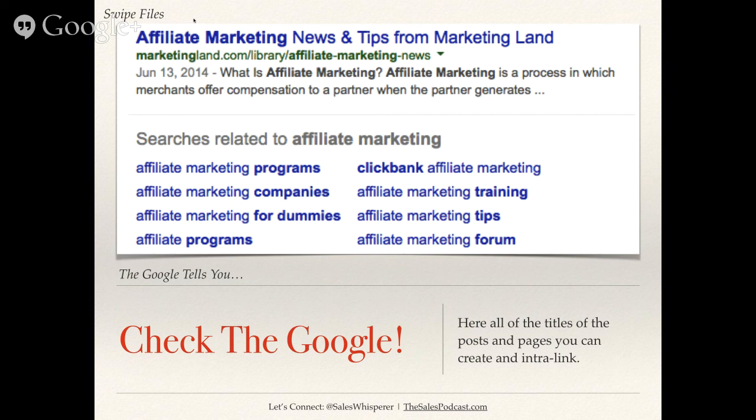And maybe it's a stretch. Maybe you can only realistically come up with 3 or 4, but you get the idea. But Google is telling me that human beings are typing in these phrases related to affiliate marketing. So why don't I go research that and make a 300, 400, 500 word blog post and then cross-link each one? And that's just what I did. So now I can start to get ranked for this.